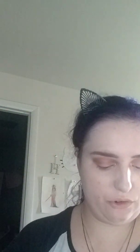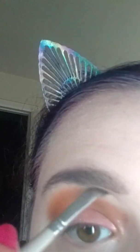For underneath my eyebrow, I'm going to use Shooting Star from the Totally Cute palette, which is a very crumbly champagne shade for underneath the brow.